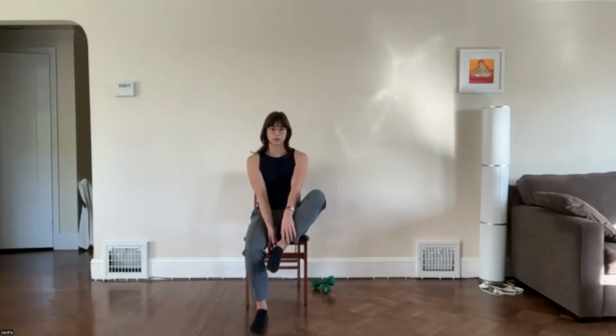So you're going to lift one leg and then turn it out and reach towards the foot. You can bend the knee as much as you need. If you can grab the foot, you're welcome to grab it and lift it.